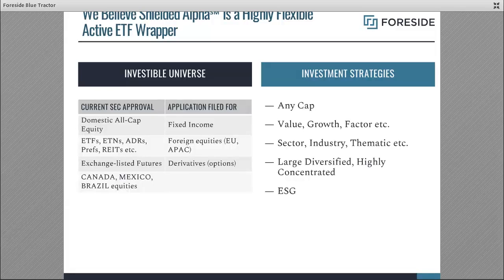Now, great question. What investment strategies fit within the Blue Tractor wrapper? Well, all of them. Any cap size, any value growth, any ESG, sector, etc. But that's not the case with the other structures. For example, who would consider putting a strategy that contained micro or small cap securities into any other competing wrappers? It would truly be nonsensical. But we would like to think that innovative strategies such as sector rotation, disruptive technologies such as AI, robotics, DNA sequencing, and actively managed ESG would find a natural home within the Blue Tractor wrapper because of its transparency and its ability to shield the manager's secret sauce.